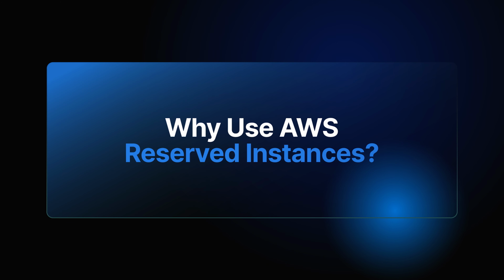When you purchase reserved instances, you're not buying physical instances. You're getting a billing construct that guarantees lower rates for the instance type you choose. It's a great way to manage cloud costs while ensuring that the resources you need are available, even during high demand periods. Why use AWS Reserved Instances?